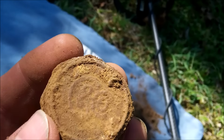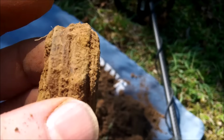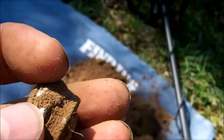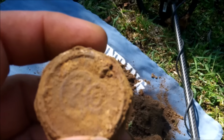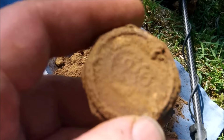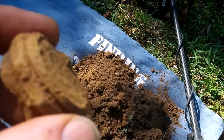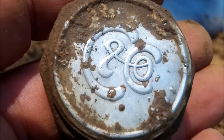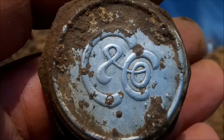Ooh, it definitely has some kind of logo. Man, that is old. Old. Well, let me get it brushed off real quick, and we'll see if we can read this thing. But that was worth the effort. Definitely early 1900s. Wow, so cool. Well, check that out. That is definitely an oldie. It says C and Company.